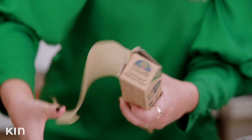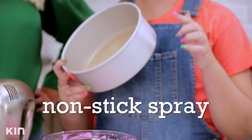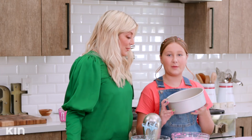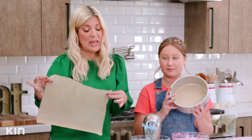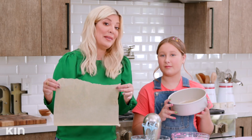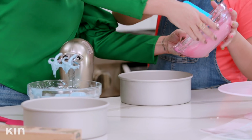It has a paper cutter too, so it's super easy. You're gonna get non-stick baking spray and spray the bottom, then put your parchment paper on top, and spray it one more time. We made it easy. We just traced it with a pencil and then cut it out. Yes. You want me to hold it? Yes. Okay. Go for it.